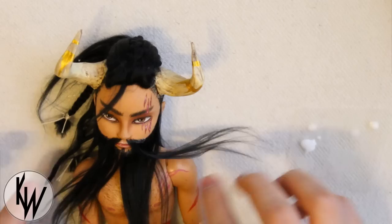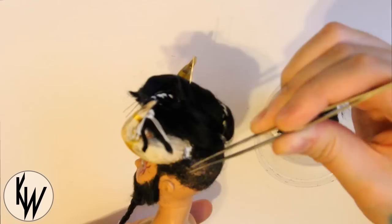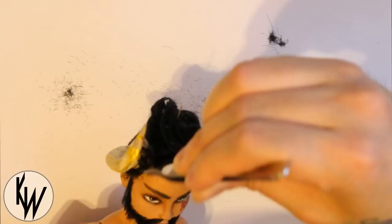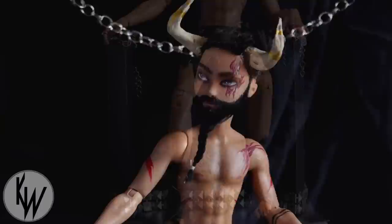Once we're done with the beard, I cover up the edges of the horns by adding a second layer of hair fluff. And we're finished. I really love my Barbarian King, and it's time to showcase some of the artists that joined my challenge.